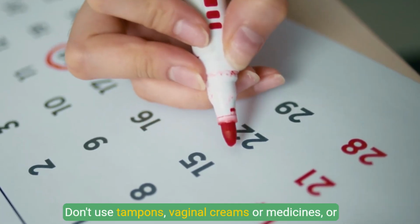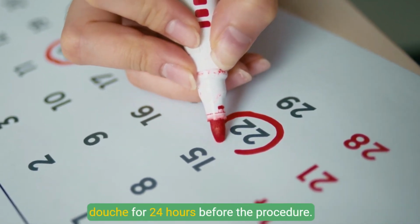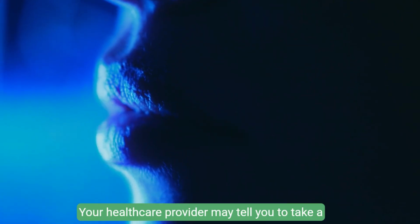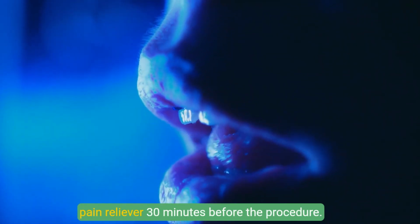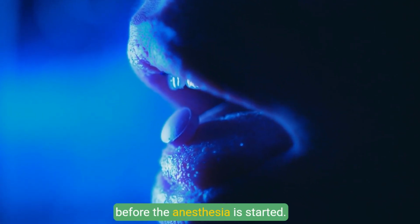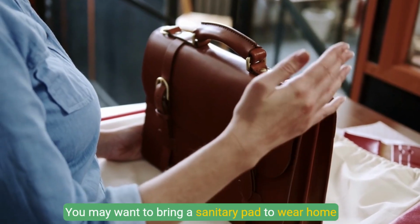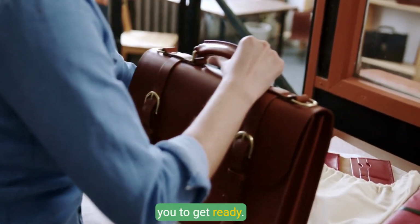Don't use tampons, vaginal creams, or medicines, or douche for 24 hours before the procedure. Don't have sex for 24 hours before the procedure. Your healthcare provider may tell you to take a pain reliever 30 minutes before the procedure, or you may be given medicine to help you relax before the anesthesia is started. You will need someone to drive you home afterward. You may want to bring a sanitary pad to wear home after the procedure. Follow any other instructions your provider gives you to get ready.